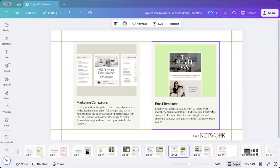And on the inside, it said 4 things that are going on in your city. It's really nicely done. This is one of my favorite things, the monthly edit.